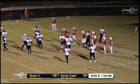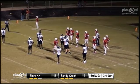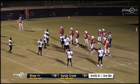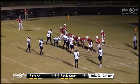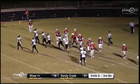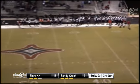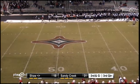I would imagine a ball could probably change hands 100 times before an official gets down there to see whose ball it is. So good job of covering that ball up and holding on to it. Time is ticking away here in the 3rd quarter, and it looks like Shaw may be content to let this one go as we're at 2 seconds, 1, and that's the end of the 3rd quarter. It's 31-18 as we're going to take a quick break in just a minute. But it's 31-18. Sandy Creek still on top, looking for another stop as we'll get back here in the 4th quarter in just a minute.